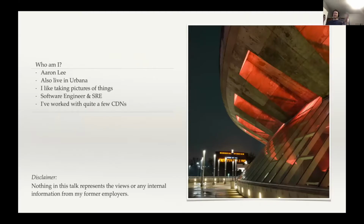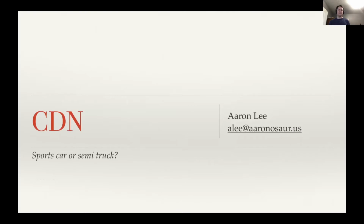Sort of saying, who am I? I'm Aaron Lee. I also live here in Urbana. I like taking pictures of things in photography. I've been a software engineer and an SRE for quite a while, which means I've worked around CDNs for a long time. So I've seen how they've changed over time and what their, I don't want to say state of the art, but their best usages are now. And my disclaimer for this: this has nothing to do with my former employers. If you know who they are, I'm not pushing them into products or saying anything that is their views.